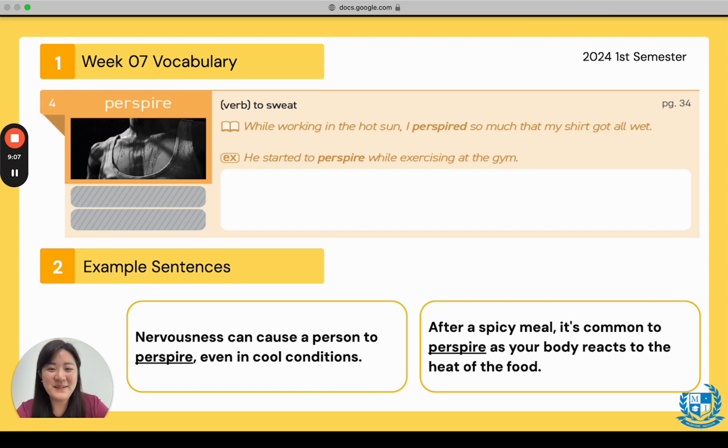Or here, the next one. After a spicy meal, it's common to perspire as your body reacts to the heat of the food. I know a few people who sweat when they eat hot, spicy food too. Do you know anyone?